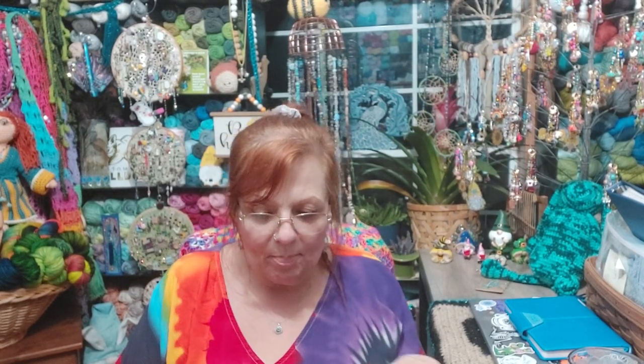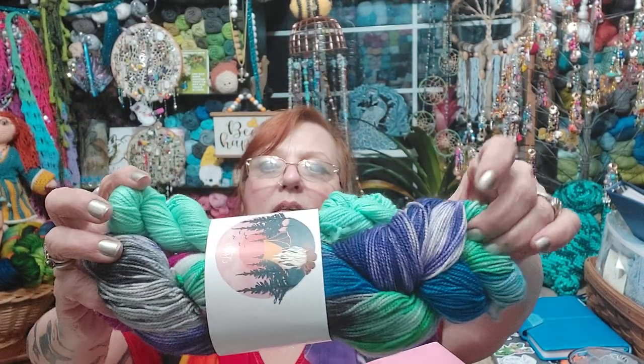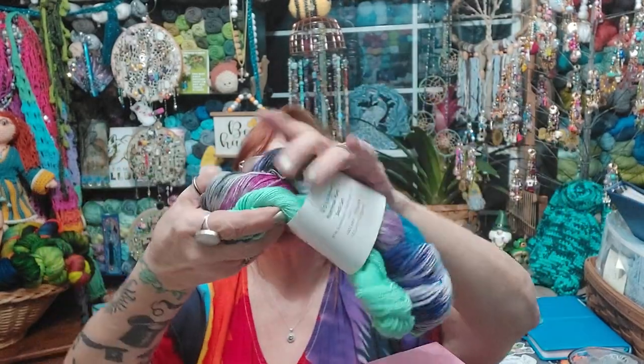Okay, next is my LEITHER box, and this is the last time they're doing the sock box. I guess they're discontinuing it, and so I'm kind of bummed about that. This is the one where it's all around national parks, and this one's Voyageurs National Park sock set, 85% superwash merino and 15% nylon, 400 yards in the big skein and 92 in the small.